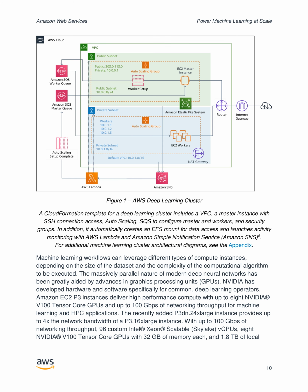A CloudFormation template for a deep learning cluster includes a VPC, a master instance with SSH connection access, auto scaling, SQS to configure master and workers, and security groups. In addition, it automatically creates an EFS mount for data access and launches activity monitoring with AWS Lambda and Amazon Simple Notification Service (Amazon SNS) 6. For additional machine learning cluster architectural diagrams, see the appendix.